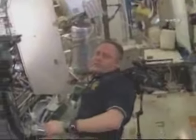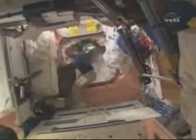Pretty light day, at least for the shuttle crew. I know Mike was working very hard on the UPA, and Sandy and Koichi were doing a lot of work on a handover, but the shuttle crew had a light day. We had a few hours off.